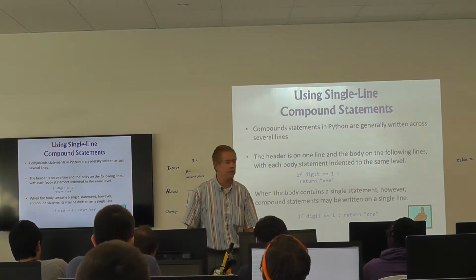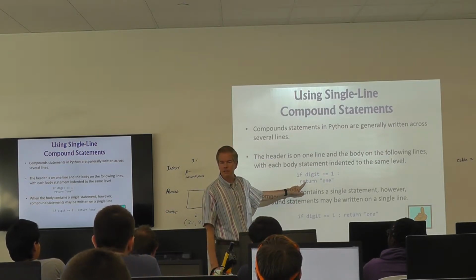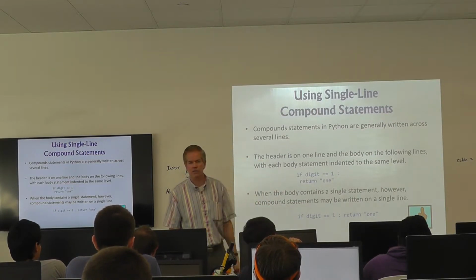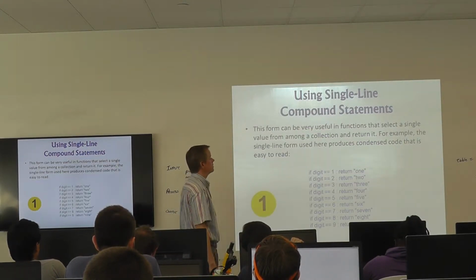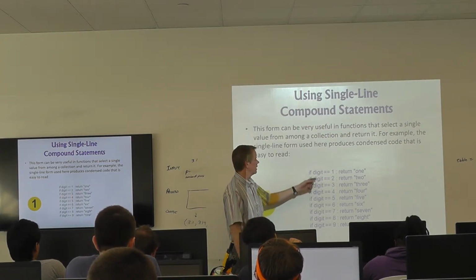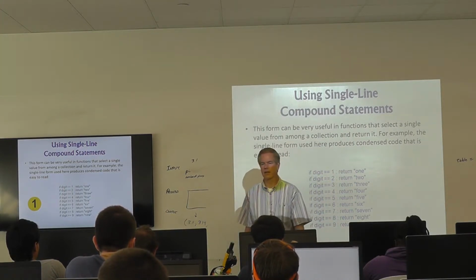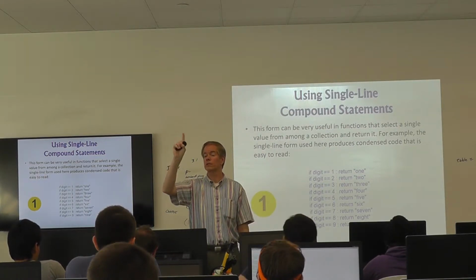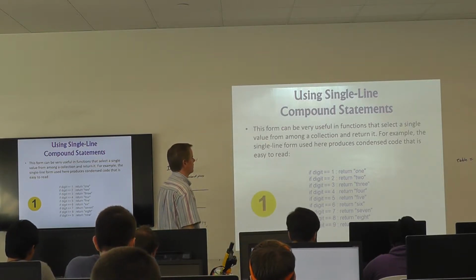The trick here, though, is this only works if you only have one statement associated with that if statement. If the if statement had a bunch of stuff that you were supposed to do if it was true, you can't use this particular technique. If you only have one line there, you can use it, and it's sort of cool because then you can write code that's actually really easy to read, right? If digit equals 1, return 1, 2 is 2, 3 is 3, 4 is 4, all that sort of stuff like that, right? And the whole reason that this works is because if the if statement is true, there is only one statement that you're going to be executing. Otherwise, if there's two, you can't use this little shortcut.